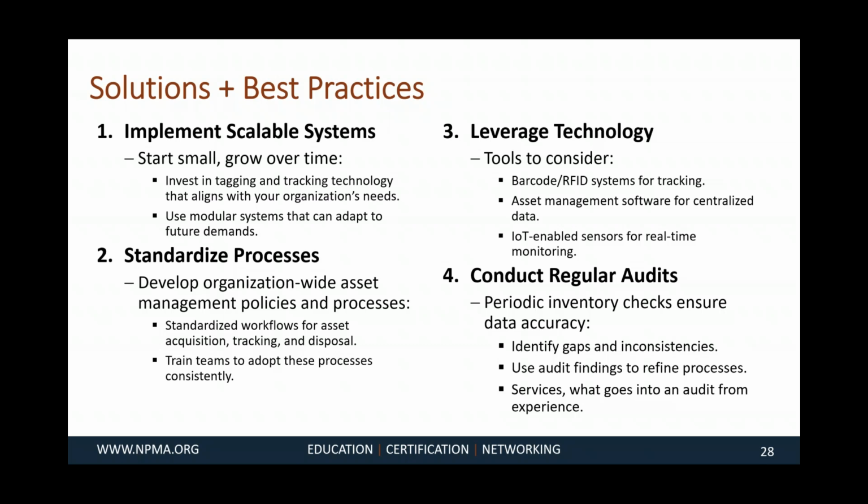You want a system that's going to be able to adapt to where you guys are going. You don't want something that you're going to have to upgrade in a year or two. You want something with some flexibility, the ability to customize and provide what your organization needs. The next is to standardize the process. So putting in an organization-wide asset management policy, making sure every department's following those procedures, everybody's following the instructions on how to track those assets and get them to where they need to be.